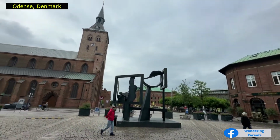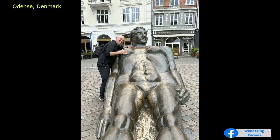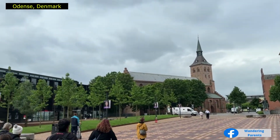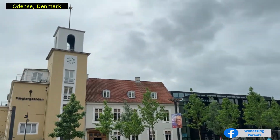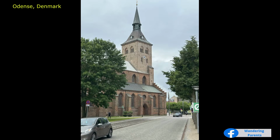Odense, Denmark is the country's third largest city with a population of about 200,000. Known for its historic ties to Hans Christian Andersen, it combines charming architecture with modern amenities and serves as a significant cultural and economic center in Denmark.